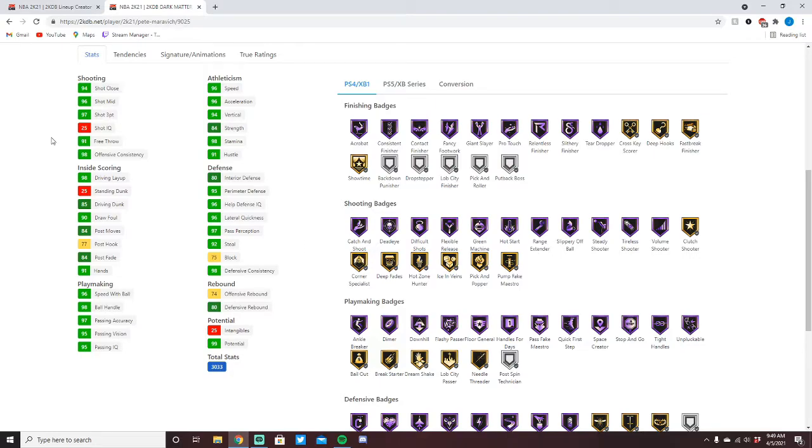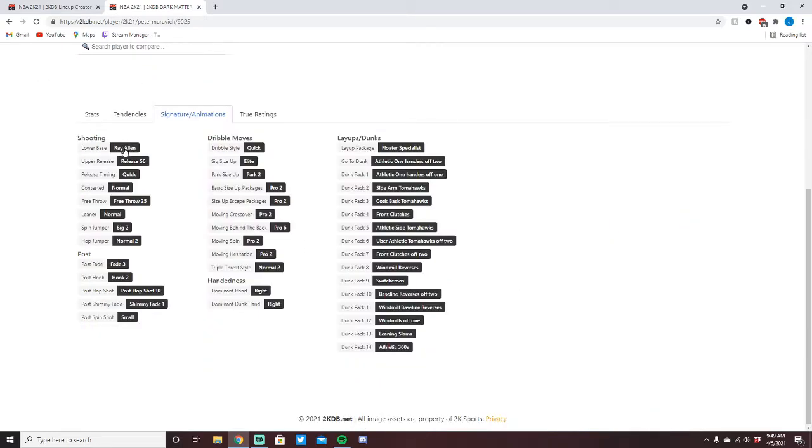He's an absolute beast. And him having Ray Allen release on Quick, he just feels... He reminds me of a John Havlicek type of card, Juan Navarro type of card, where his release is super easy to get off and super easy to green. This card is an absolute beast.